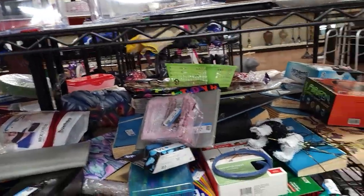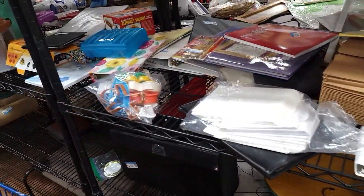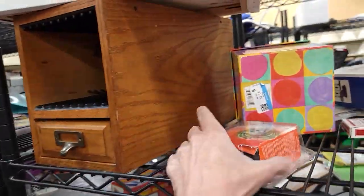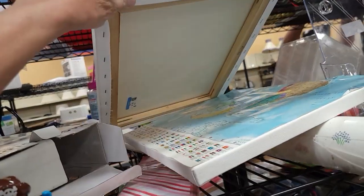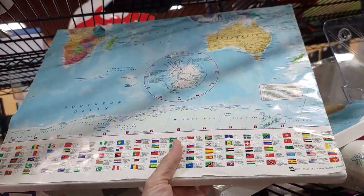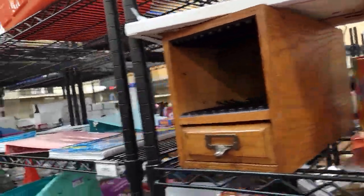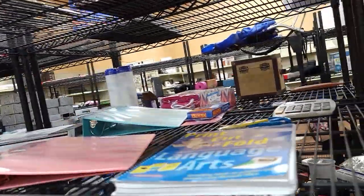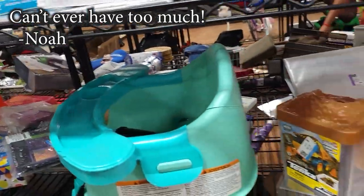All right, now on to the mishy-mashy aisles, where again, there can be just about anything that shows up here. These look like canvas, but they have these map things put on them. I don't quite understand that, but Rachel has plenty of canvas right now.